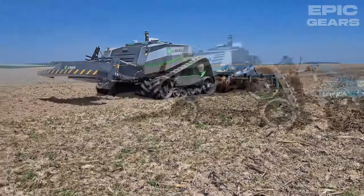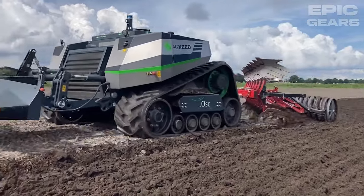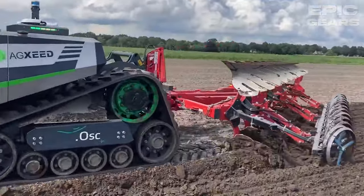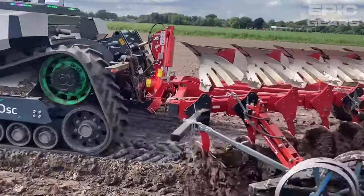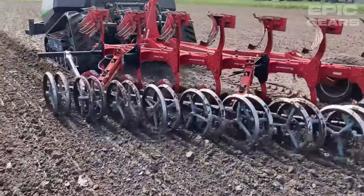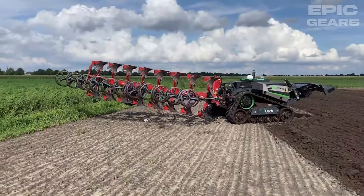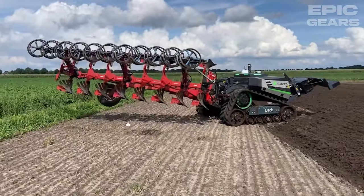Next, we have the AgSeed AgBot 5.115T2, a diesel-powered autonomous machine that can perform various tasks on broad arable land. It has soil-preserving crawler tracks, adjustable track width, and a standard three-point linkage for attaching different implements. It can also be controlled and monitored remotely via the AgSeed portal.